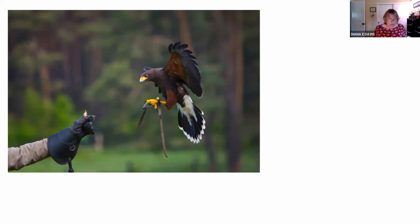All of the birds used in falconry are carnivores. They have to eat meat, preferably whole animals. So you can't just go to the grocery store and get chicken breast and chop that up. They need specific nutrients that are in the organs of their prey, including the brains.